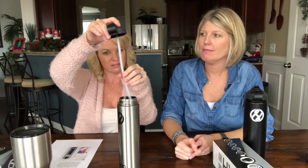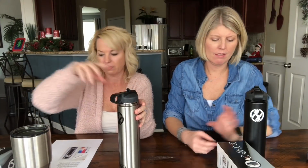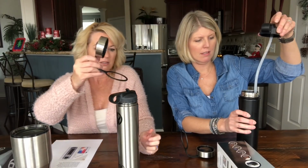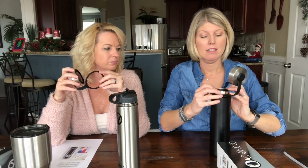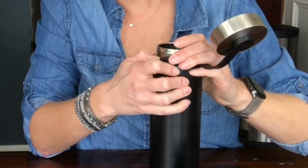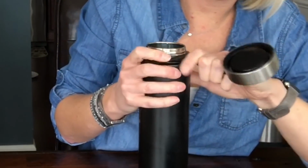So this bottle comes with a straw. It does seem to bend, but I think that's so it gets all the way down to the bottom and you don't leave water. And then it also comes with this lid. I'll put one on. This comes off, so you can clean it pretty easily. I guess if you're drinking coffee, you wouldn't be sucking it out of that straw.